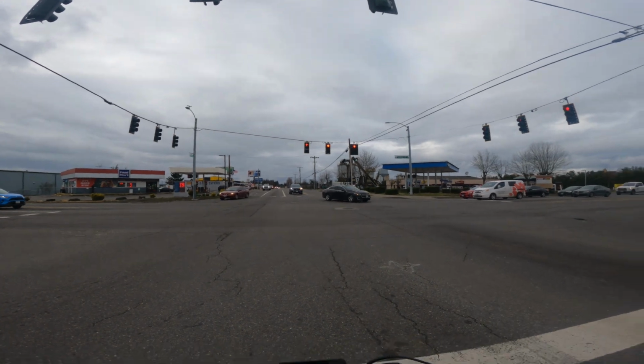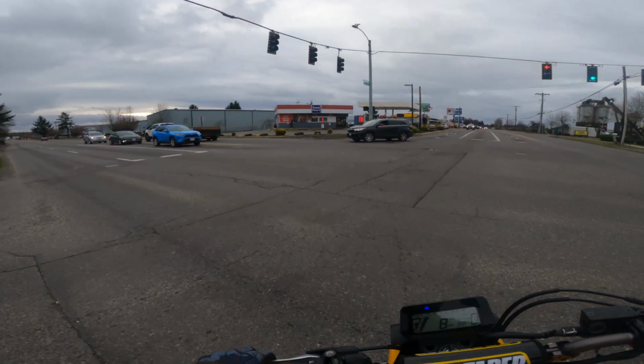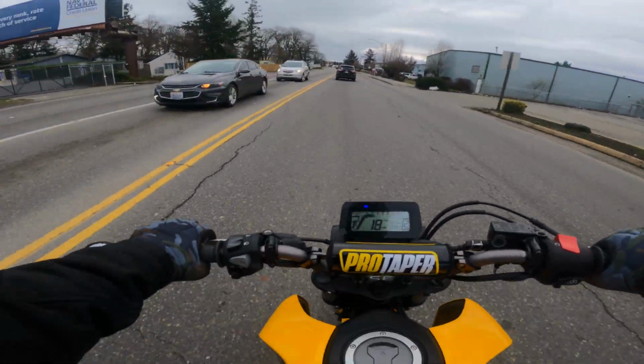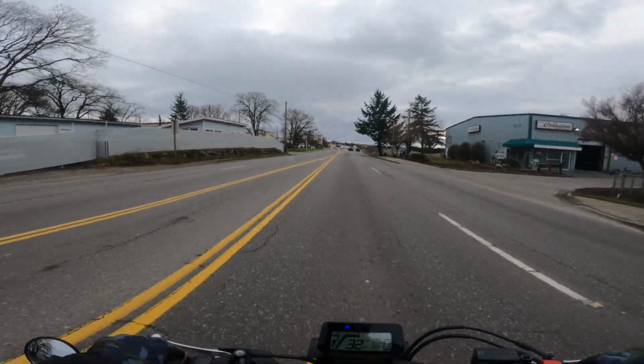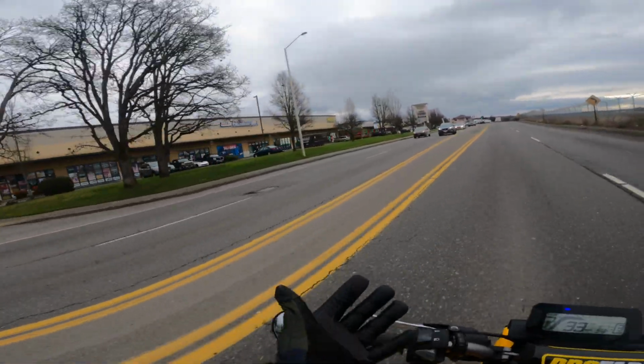It didn't catch me. God damn it, I'm gonna have to run this light. It never catches me, bro. It's just annoying. In Washington State, you're allowed to make a left turn if the light doesn't catch you. You're even allowed to run a red light. Don't quote me on that, but I heard that, so I'm pretty sure that is true.